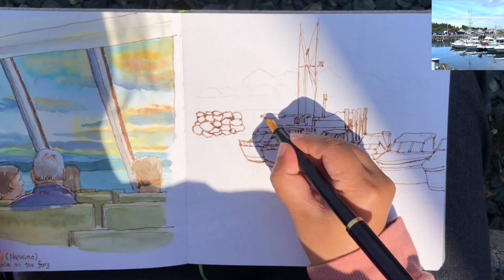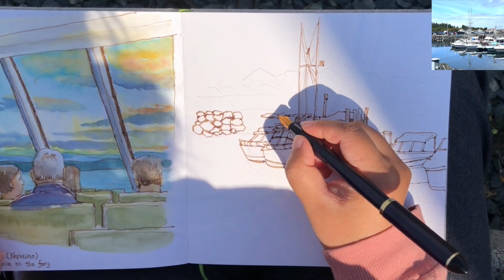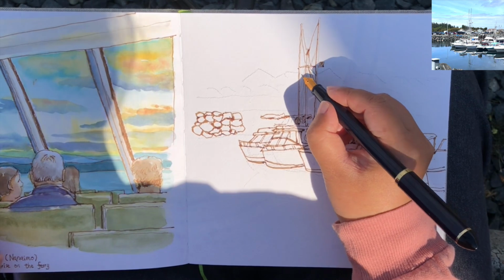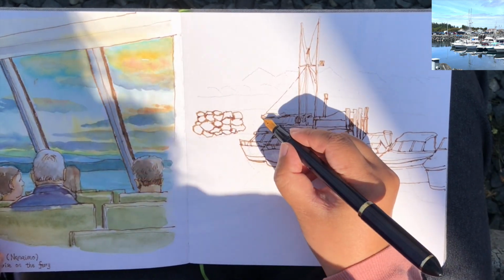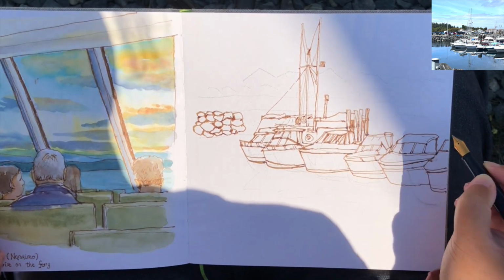Here I'm drawing this little canopy of a boat in the middle. A little bit accentuation on the bottom of that canopy. And more diagonal lines. So I see a lot of 45-degree angled lines.